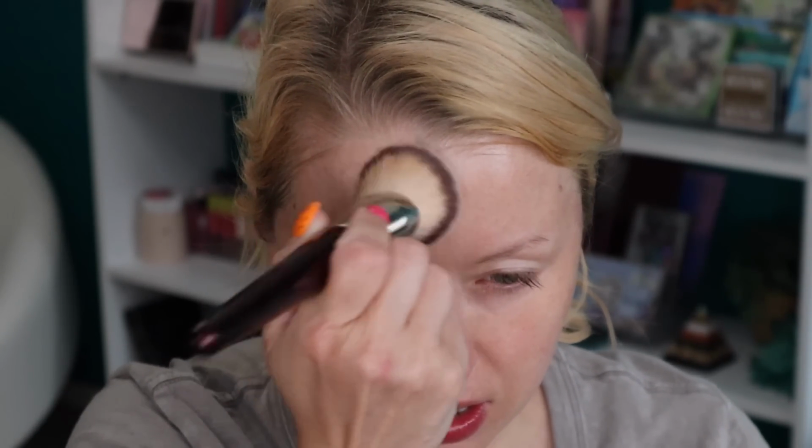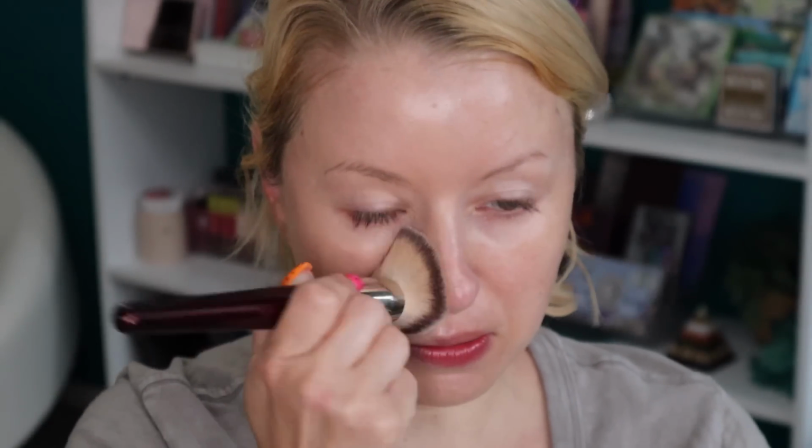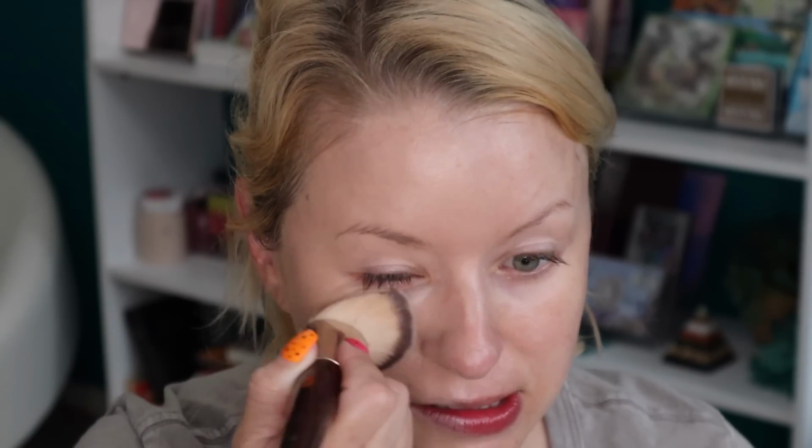And I also feel like the shades are gonna be pretty forgiving, especially because they just blend out so well, so easily. Don't be afraid to get a lighter shade or a deeper shade than you think you are. I know I've seen a lot of you mention that you don't know if you got the right shade now after watching my review video. I think if you went one or the other, up or down, I think it's still gonna work out for you. And the coverage on this is just beautiful.